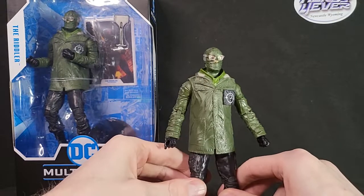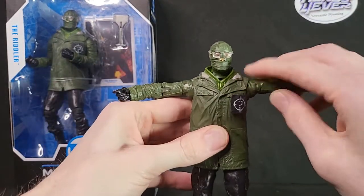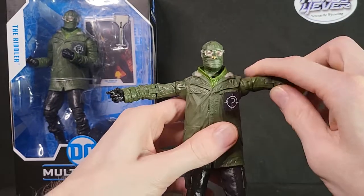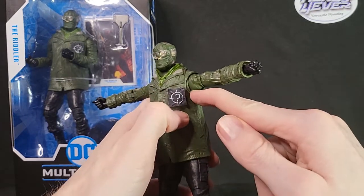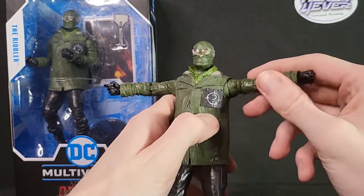There's side view. Alrighty, and so articulation-wise, he's got pretty good articulation in the shoulders. Unlike the Batman, where he had the shoulder pads, that made it to where he was a little restrictive, this guy's got full range going up. He's got a little bit of the deltoid muscle. Is that the deltoid?